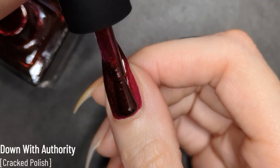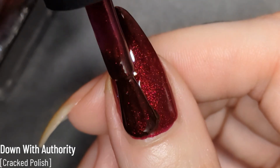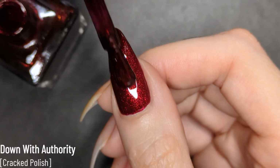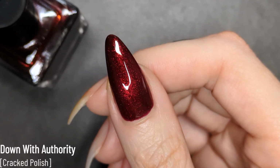I could see a magenta tone, and enveloped within that we have red shimmers that also give off an orangey shift or glow, at least in the bottle. Although the end result, it's lovely. It's very sultry, right? The look that we have here. I am not seeing that orangey glow effect as strongly as I did in the bottle.